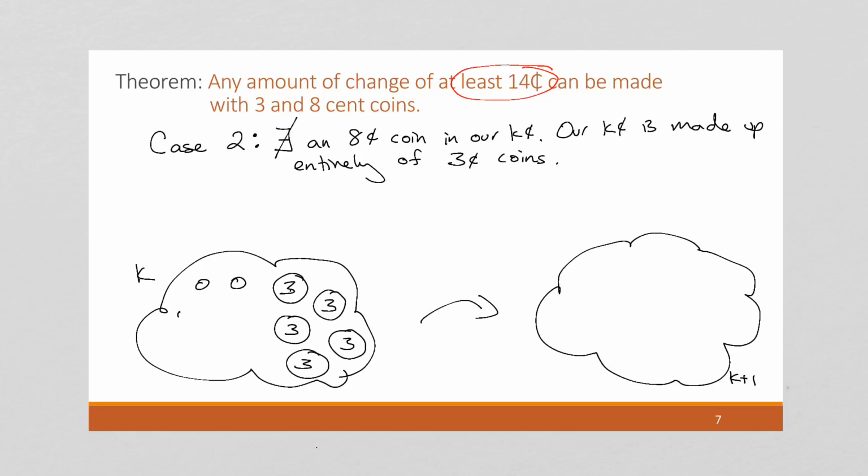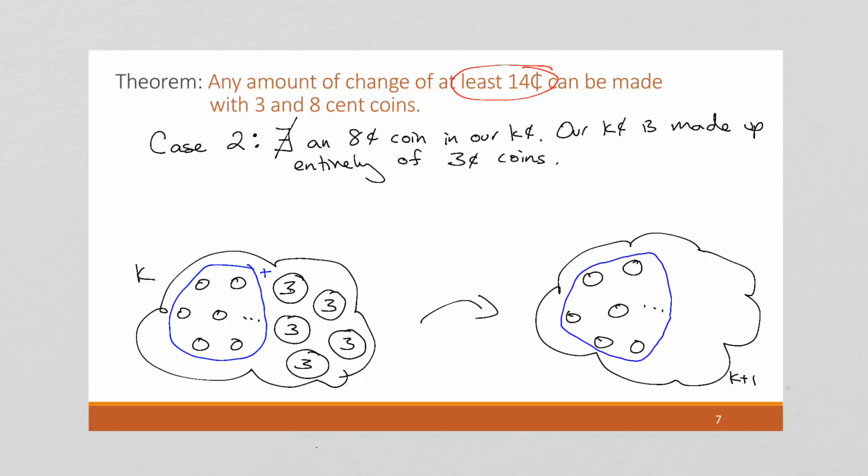Plus, we could have others. We don't know how many. Other 3-cent coins. So again, we want to think about how we can take this k cents, which is some amount plus 15 cents, and make it so we still have those same other coins. That same amount, but now we need one more cent. So instead of that amount plus 15 cents, we want that amount plus 16 cents. And that'll give us our k plus 1.